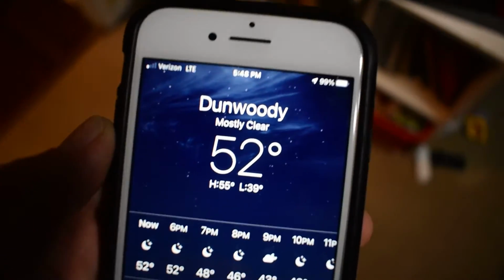It is kind of cold outside. Let me see what the exact temperature is. Well, I guess it's not terrible. But I might throw on a long sleeve or some pants. I'll let you guys know how that goes. I'm not going to take my camera, obviously, because I'm running. But I'll see you guys when I get back.